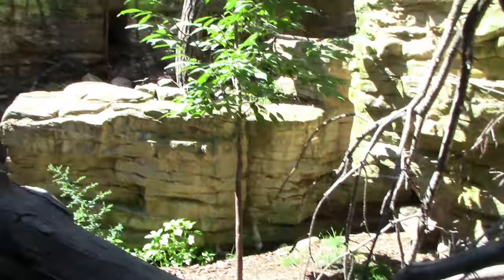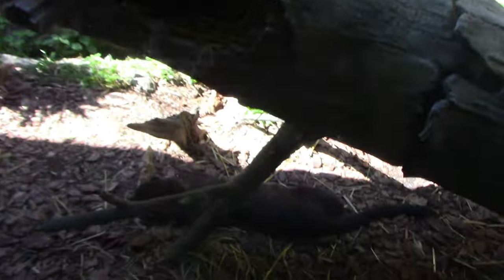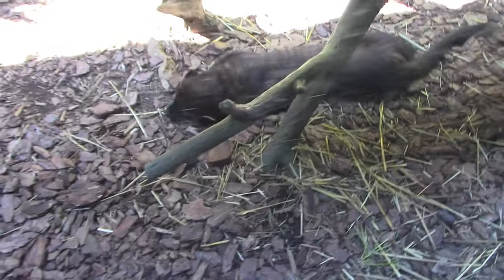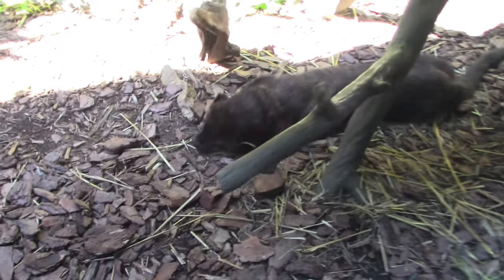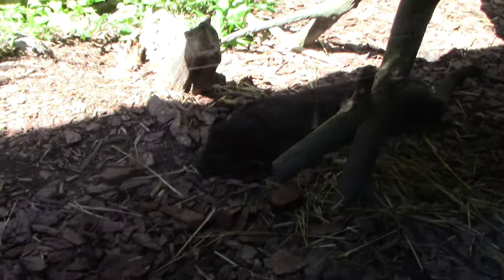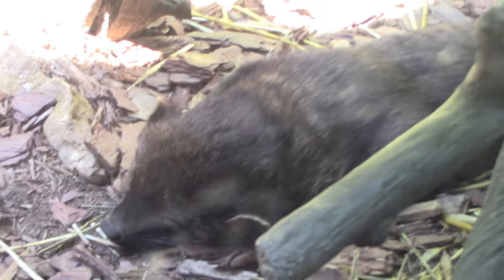I think the wolves are coming, buddy. You're not gonna jump out and scare me. Michael! Yeah. It's the fisher's habitat. Oh, there we go. Oh my gosh, that's such a cute little animal. Lots of little kid fingerprints on the glass.